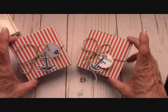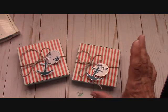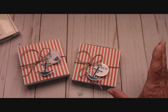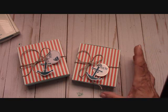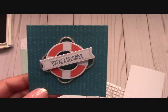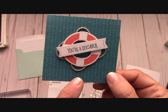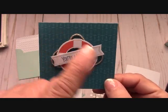Okay, so now you get 4 boxes. This is some kit, guys. I'm telling you, you are going to have an afternoon of just pleasure in the craft room with this kit. Okay, I'll be back in a minute. We'll start to put the cards together. We're going to start filling our box with this sweet little card, and I'm going to show you how to put this rope back here.